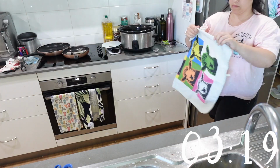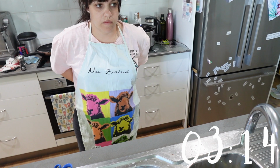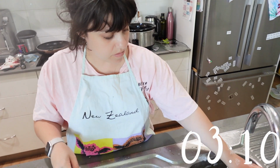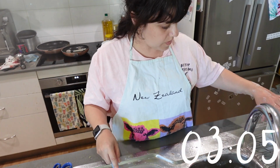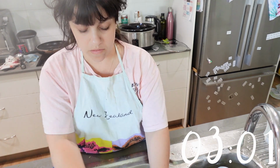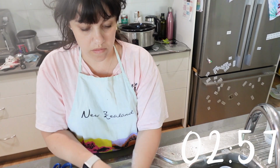Now, because I am only 5 foot, I am going to wear an apron because I can feel the fact that my shirt is going to get wet while I am hand washing everything. I remember when I was pregnant, I would get a watermark on my belly because I was so tiny and I would have to lean over the sink. I would be constantly getting that line from where I was touching the bench.